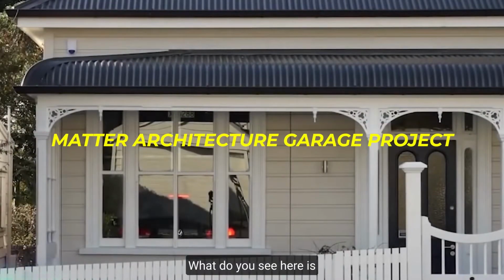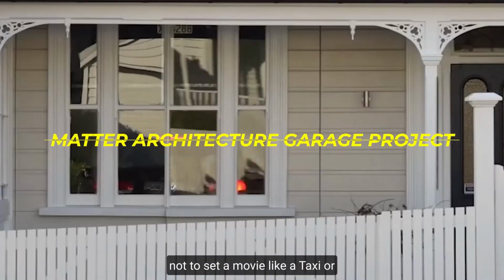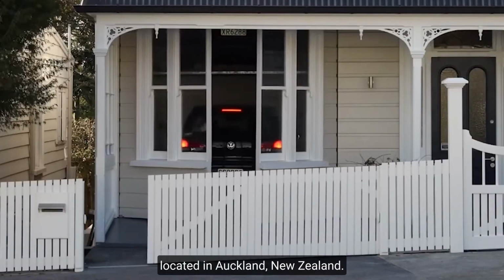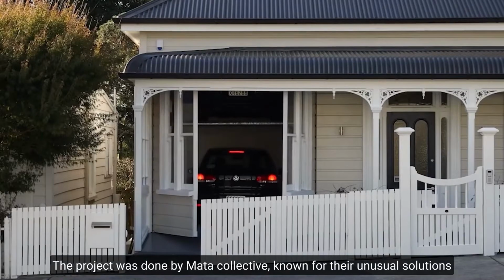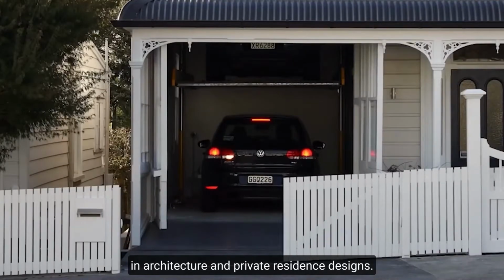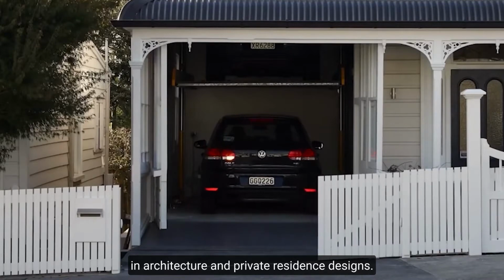What you see here is not a set from a movie like Taxi or Transformers, but a real-life garage system located in Auckland, New Zealand. The project was done by Matter Collective, known for their unusual solutions in architecture and private residence designs.